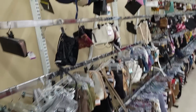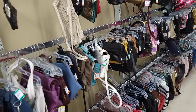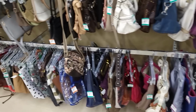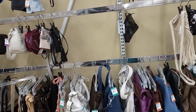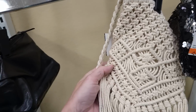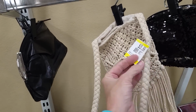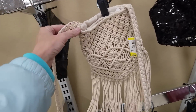All right, as I finish up, I must look through the purses. Savers probably has the biggest purse selection of all of the stores. And I have found some pretty awesome purses to resell in the purse selection. I just don't have a lot of time to go through them today is the problem. So it's got to be something that just really grabs my attention, like this macrame looking little purse. And I already got the crochet one, and everybody was very much in favor of me getting that little crochet one. So I think, even though I don't like paying $6, I still feel like that.